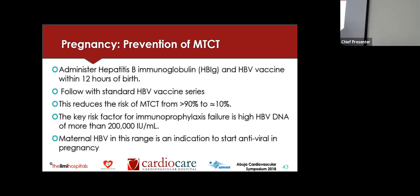So to prevent mother-to-child transmission of chronic hepatitis B, that's important. They should get the immunoglobulin vaccine within 12 hours of birth. And the important point for that, which the gynecologist knows very well, is that the medication should be made available. It's not on the day of delivery that they're looking for it. They now say it's not in pharmacy, it's not somewhere. So it should be available before the date of delivery, just waiting for them in the fridge there. And of course, the baby should be vaccinated as standard. And this really reduces the risk of mother-to-child transmission from about 90% without this to less than 10%.